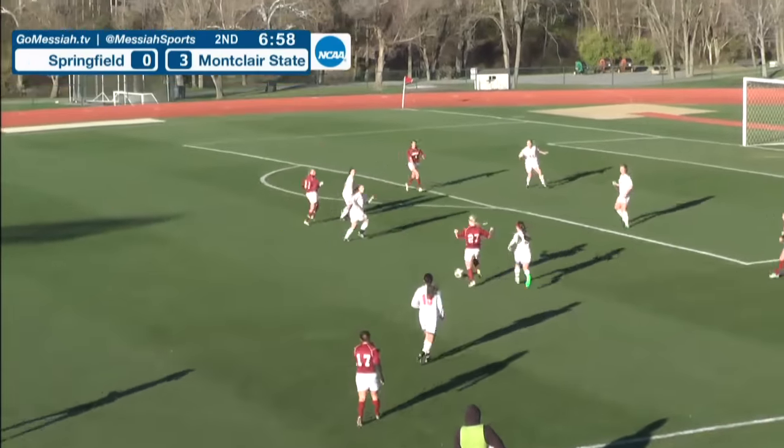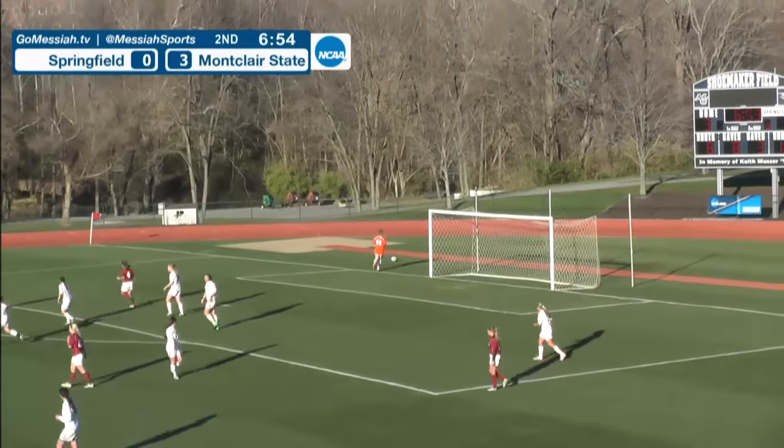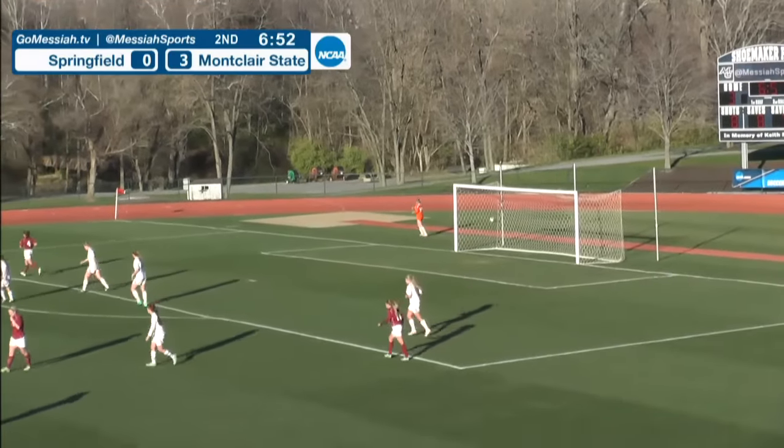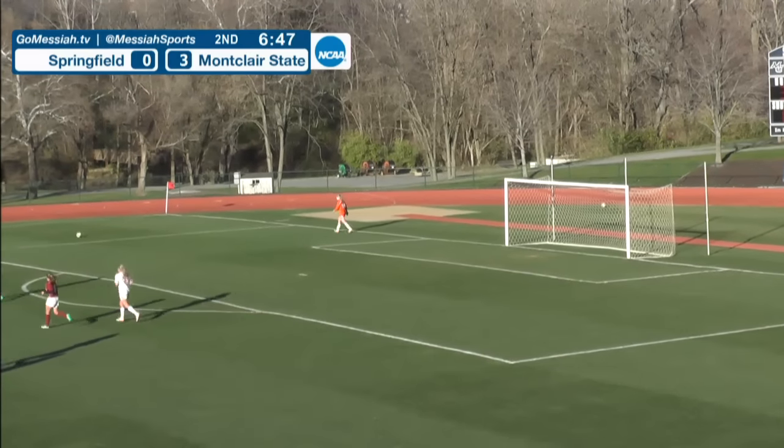It's Miller now working for a shot. Left foot, would have to suppose that was her off foot. She sends it well wide of the net. But again, good job by Miller working for a shot. Springfield has not given up.